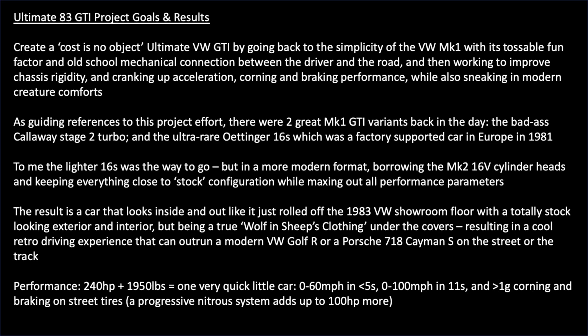So anyway, there were two variants of that most GTI enthusiasts got excited about. One was the Callaway Stage 2 Turbo, which netted out to almost 180 horsepower, and the very rare Oettinger 16S, which was produced independently but was actually eventually partnered with the VW factory, and they produced that car in France for the French and the Swiss markets, producing 5,000 of them in total in 1981 and 82. And that's the one that I really read up on and got very excited about.